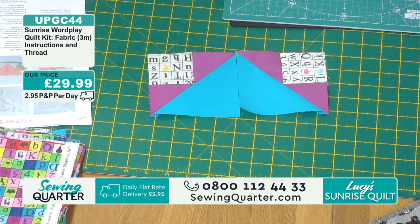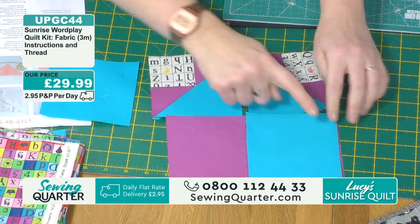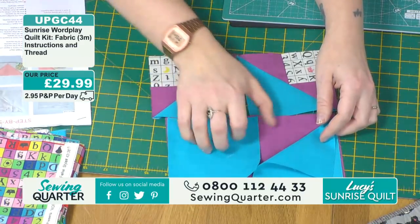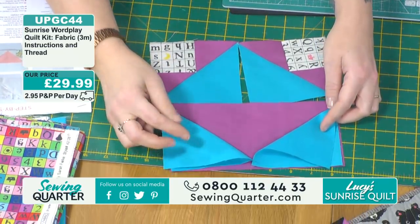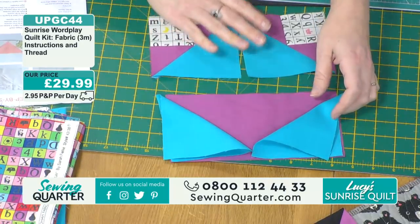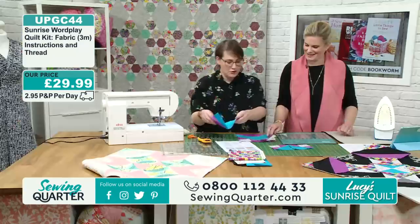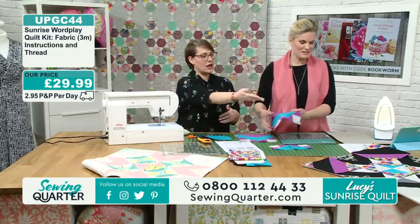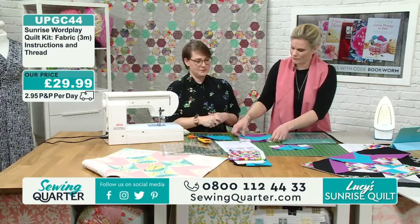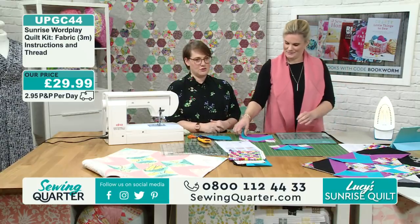And then for the rectangle, I sew on the line, trim it, fold it back, and repeat on this side. Nice. And then I sew those together. Perfect. So it will be the other way up that I sew them together. So I've already done some. We are rapidly running out of time, so I'm just going to pop those on there so that you can get an idea of what it will look like.